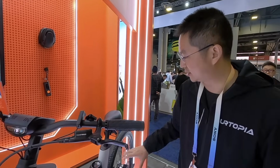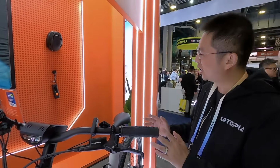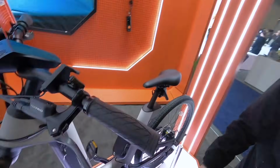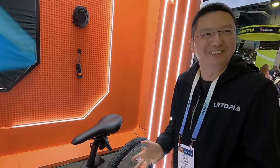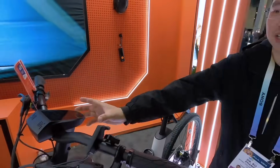And the range is above 200 kilometers. That's so awesome. That's more range than you would want to be on there for. Got the thumb throttle. Powerful, fast, so it's kind of like a motorcycle, you know? So does this one have ChatGPT too, or is it the same thing? We share the same.